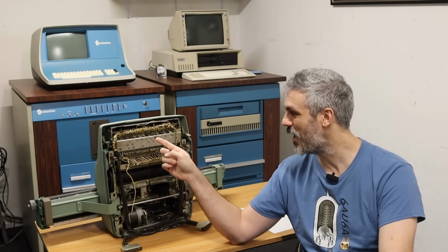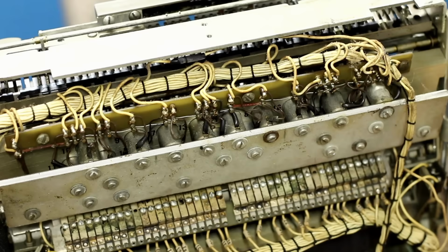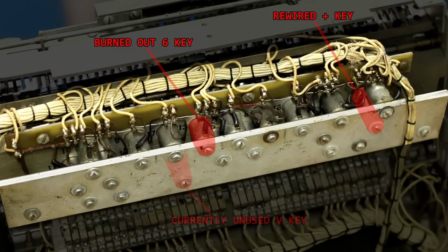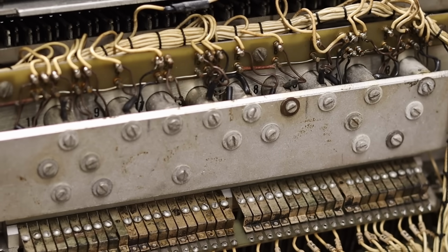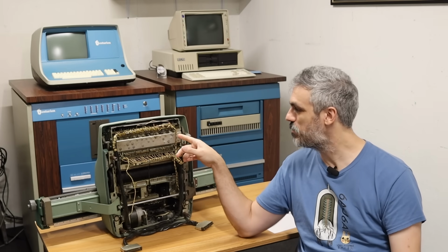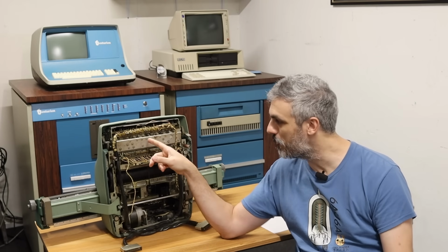This is super weird, but it does provide a solution to our problem with the 6 key being burned out, because that means that there's an extra solenoid that's not being used. The V solenoid over here is currently unwired, so we can fix our V decoding problem. And then I can take the spare plus solenoid over here and swap it with the burned out 6 solenoid, and we can have our typewriter fully functional again.